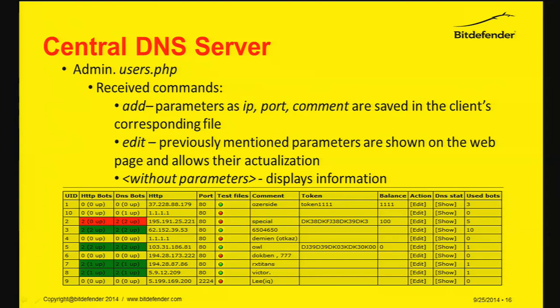The second script, user.php, handles information about the clients. Every piece of information about the clients is held in a specific file on the central DNS server. Each client has one file. The name of the file is given by the client ID. This script is able to add a new client and to save the information in the file. And it is able to edit information about the existing clients. Of course, without parameters, it will display information in the web interface.